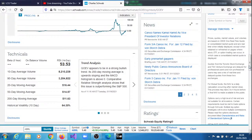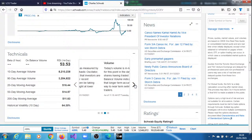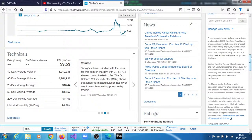GOEV appears to be in a strong bullish trend. Its 200-day moving average is upward sloping. The MACD histogram is above zero. Comparative relative strength analysis shows that the issue is outperforming the S&P 500 index. Momentum for GOEV as measured by the 14-period slow stochastic oscillator is waning. This means that investors are less aggressive in their recent purchases and may even be taking profits in positions bought at lower prices. Today's volume is 2.714 million shares so far, which is the norm for the stock. At this point of the day, the on-balance volume indicator shows that the longer-term accumulation is giving way to near-term selling pressure by traders.